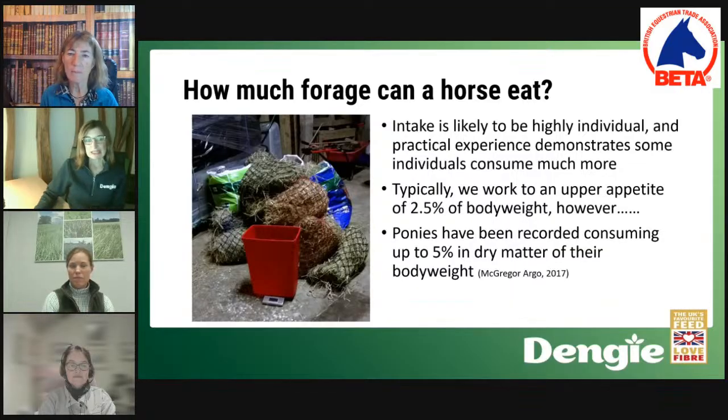Clearly, they don't necessarily need to do that, and if it's contributing to being overweight or putting on excessive weight, then we need to limit their intake. And again, that's another reason why we probably don't want to be feeding ad lib anymore. It's just feeding enough, but not too much.